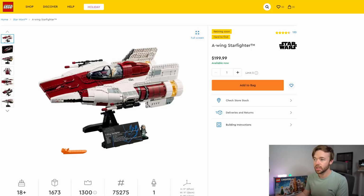I'm a fan of the A-Wing. Again, I talked about this in my other video. A lot of Star Wars UCS collectors are not a fan of this. I think it looks fantastic. I really do. And I generally like it.